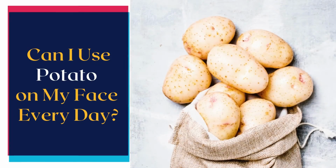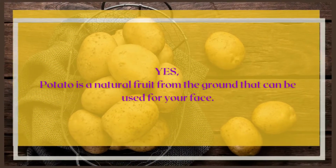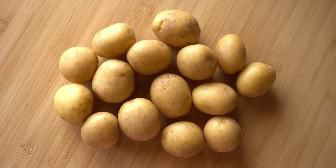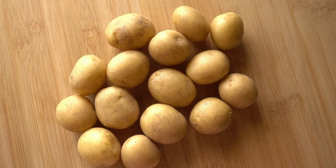Can I use potato on my face every day? Yes, potato is a natural fruit from the ground that can be used for your face. It has been scientifically proven to help reduce wrinkles and fine lines, while also moisturizing and softening skin. Potatoes are filled with antioxidants, minerals, vitamins, and other nutrients that are all great for your skin.